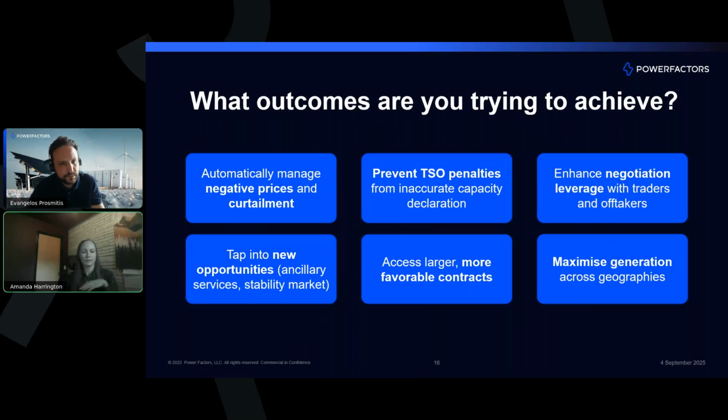Yeah, that's about margin protection. It's about avoiding penalties and losses. A project can look great on paper, but if you're losing money in penalties or selling into negative prices, the economics collapse. And so the automation makes sure those losses don't creep in.